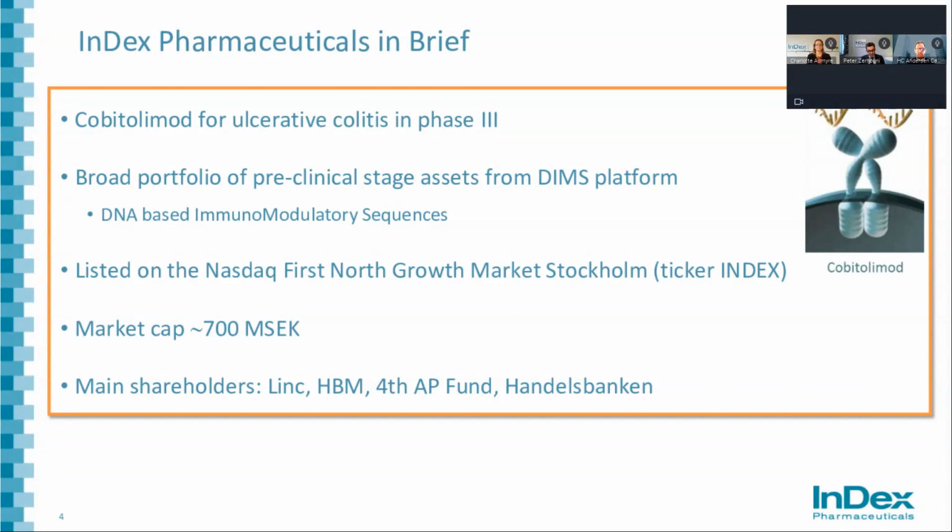So today, our main shareholders are Link, the investment vehicle of Bengt Jolander, specialist life science investor in Sweden. We have the Swiss life science specialist fund HBM. We have the Fourth National Pension Fund of Sweden, and we have Handelsbanken funds. Together, they hold about 40% of the shares and capital in the company. But in addition to those, we have more than 5,000 shareholders and a lot of retail shareholders.